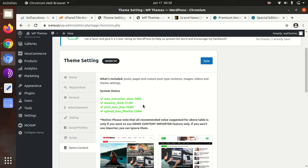It all should be green here, and if it is not, you should go for the setting in the PHP INI setting of your hosting, and you can take help from your hosting provider.